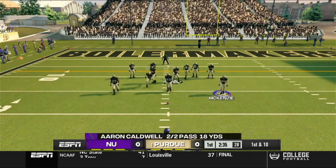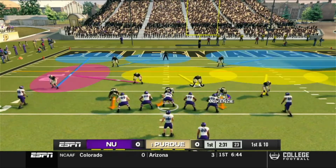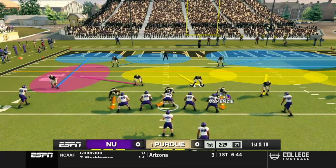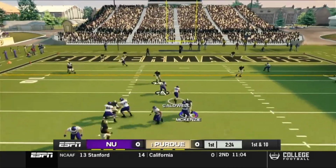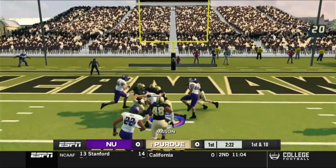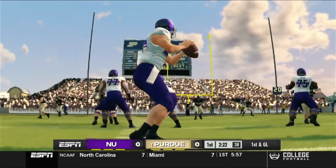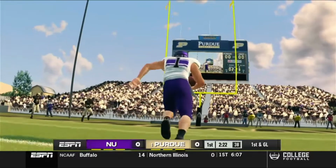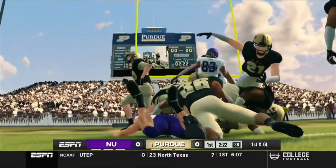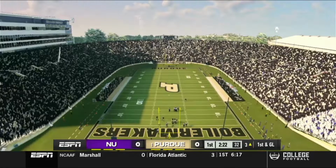First and 10. Ball on the 18. Scrambling around. Inside the 10. Dives forward. Well, the offensive coordinator right now is very happy with the execution. That's the fifth first down on this drive alone. The big thing is when you have this kind of drive going, you don't want to end it in a field goal. Now you want to focus on trying to put the football into the end zone.